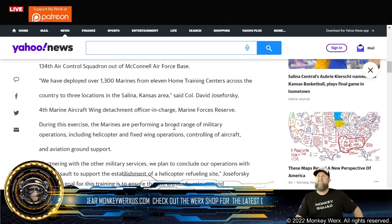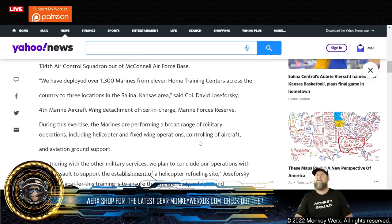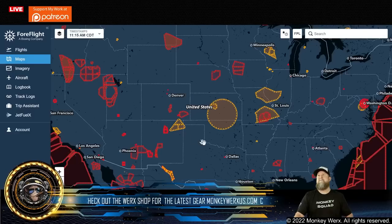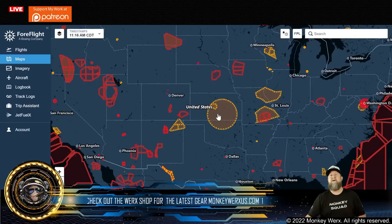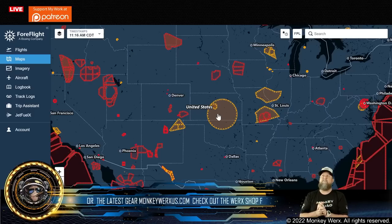During the exercise, the Marines are performing a broad range of military operations, including helicopter and fixed-wing operations, controlling of aircraft, and aviation ground support. That looks like what they're going to be up to. Again, if you look at the general area, they've got an ongoing military exercise, NOTAM and TFR in play for almost the whole state, and that's been in place since January 1. So that Gunslinger operation could just fall in underneath that same umbrella.